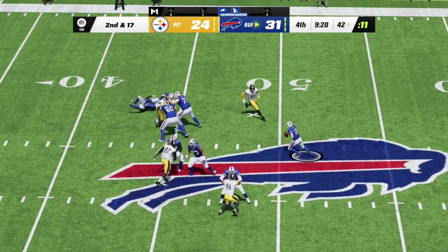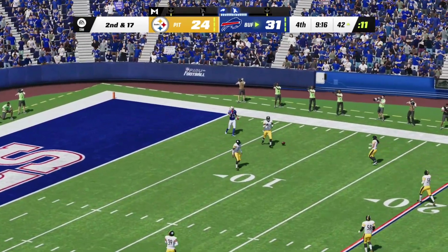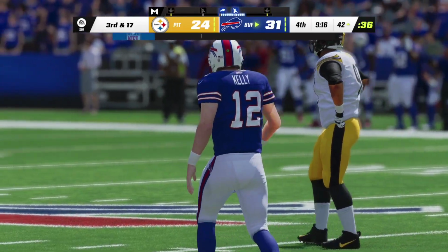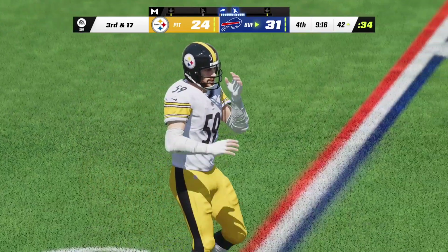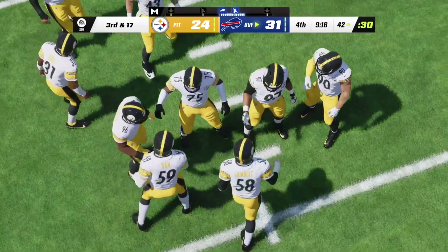To try again after the sack. Kelly, he's going to air one out. That's going to be knocked away and incomplete. Partner, for once in my life, I'll be succinct. In a one-possession game, every single stop like that could be a difference maker.